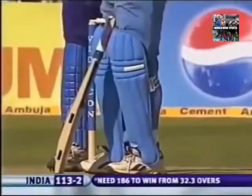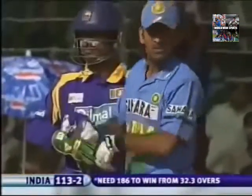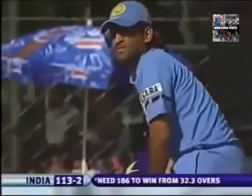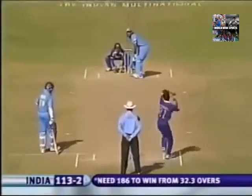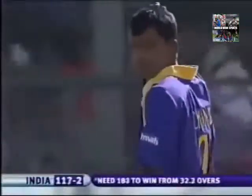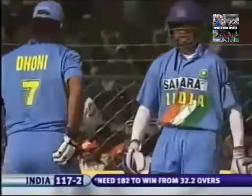Seems okay. Dravid would have had a word with him. I think they've just got to calm him a bit. He doesn't have to hit every ball for 6 because the field restrictions are on. Just wait. That's in the air and in the gap as well. Wonder if Rahul Dravid went and told him, just play your game, don't worry. Just keep going, youngster. Really, this was against the break.